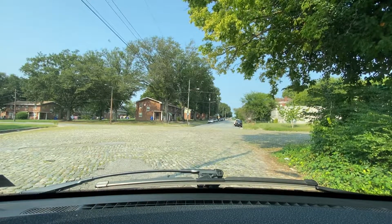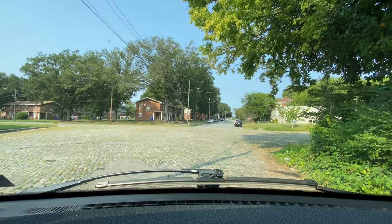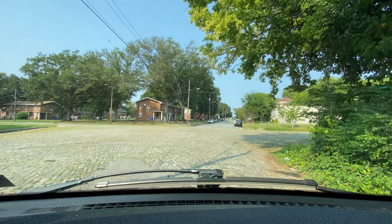So that's like the projects in front of us. The problem is that's not in this neighborhood, so us going and taking a look at that would completely not be fair for my organizational skills. That's the Fairmount neighborhood.